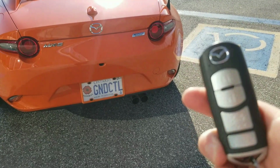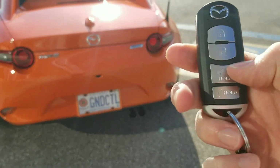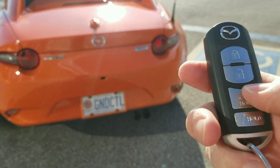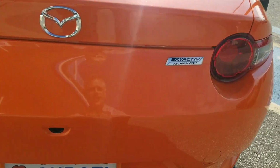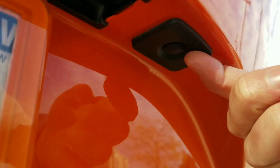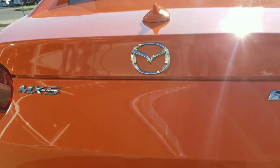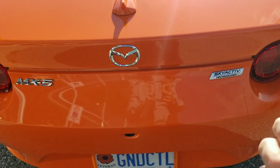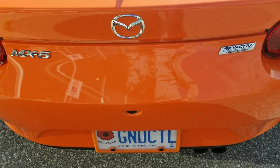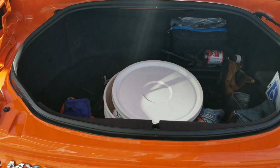Got the key fob here, and as you can see, we've got lock, unlock. Hold that down to open and close the trunk. And then you've got your panic button. I'm not going to press this to open the trunk because I just discovered a secret. Down here, there's actually a button right there where you can press that, and that's going to pop the trunk for you. There you go. And of course, that's going to work only if you've got the key fob on your person. It is proximity, so it's not going to work if the fob is not right beside the car.